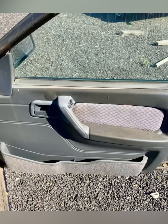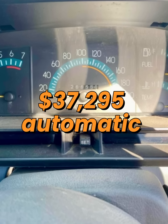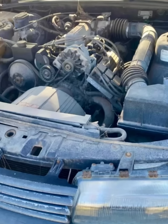Suggested retail prices were $35,995 for manual and $37,295 for automatic versions. The VN GTS was not exported from Australia to New Zealand in the traditional sense.